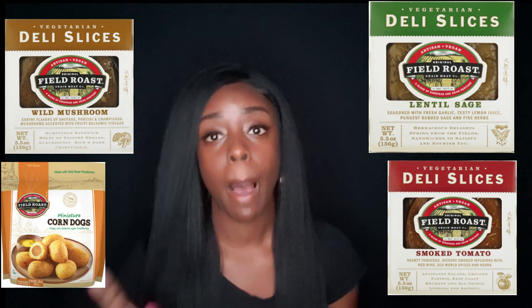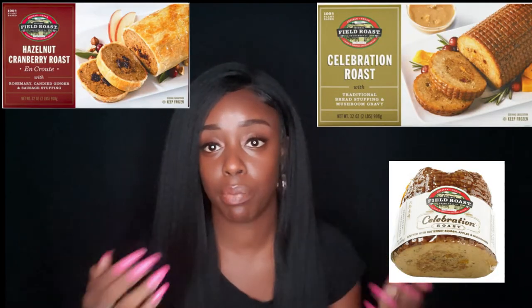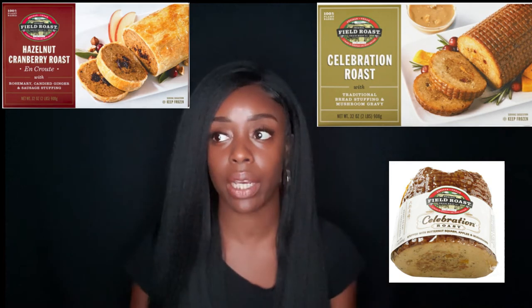corn dogs, buffalo hot wings. That is in the freezer section, okay? Oh my gosh, the best. If I ever have a taste for hot wings, I'm not missing out on anything. Another thing I like about Field Roast is they also have the celebration roast for the holidays. Some brands only put their celebration roasts out during the holidays, but with Field Roast, I can get their celebration roast all year round.